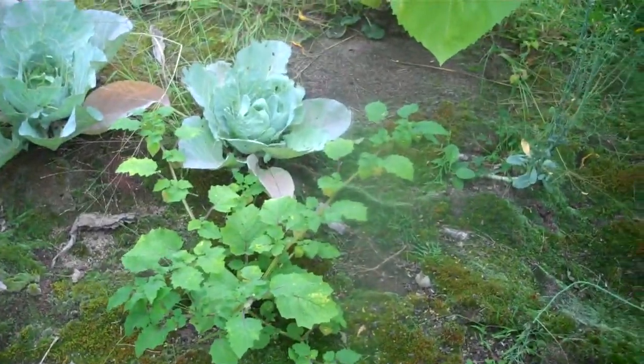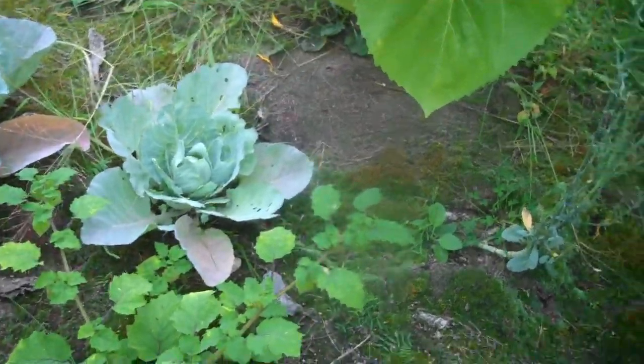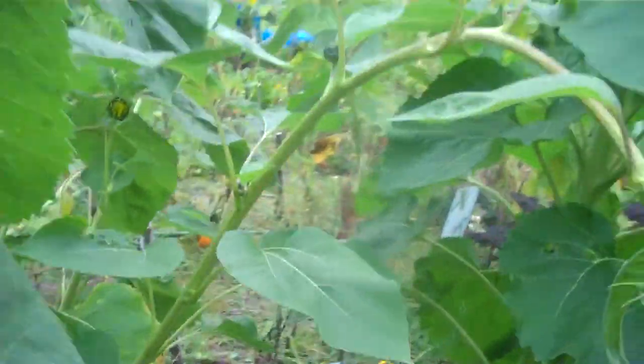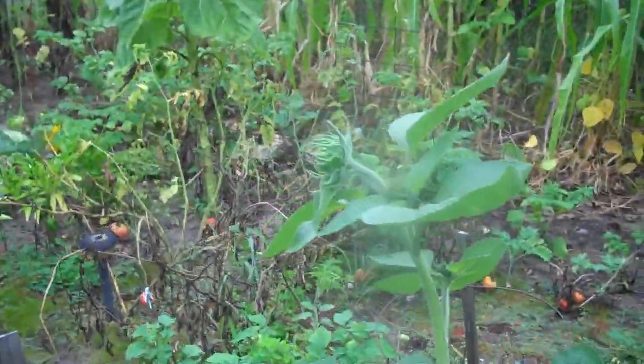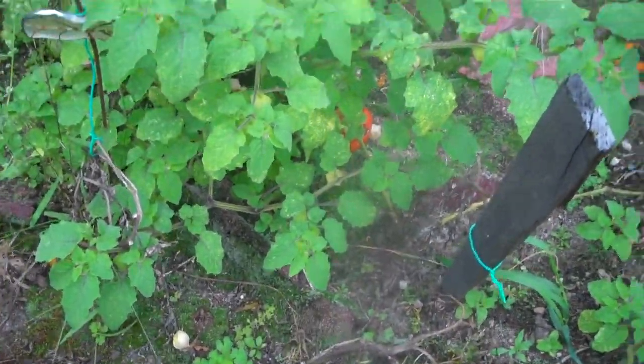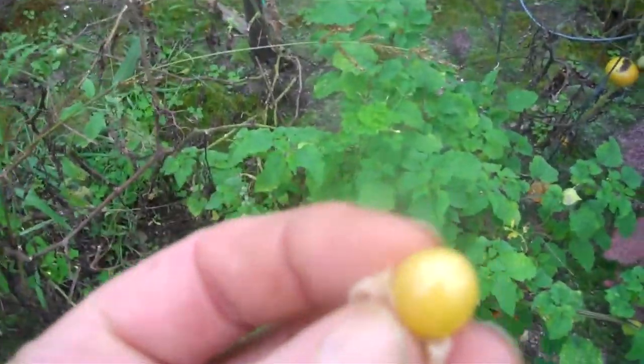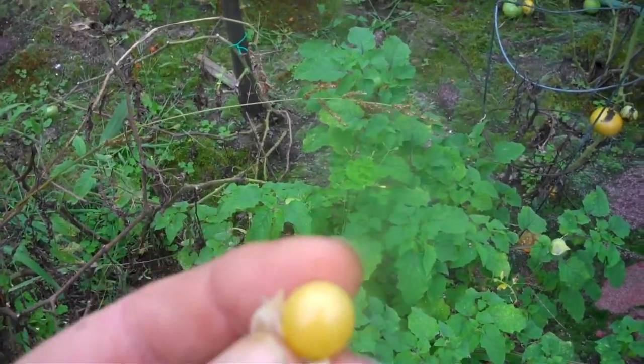Now these plants are a ground cherry plant, and I couldn't get any this year, but what has come up has been from last year's seeds, and there's quite a few of them throughout the garden. There's an example, they grow and they drop pods, and inside those pods is a cherry. And that cherry is very, very sweet. Very tasty too.